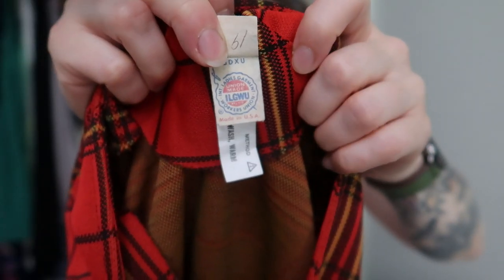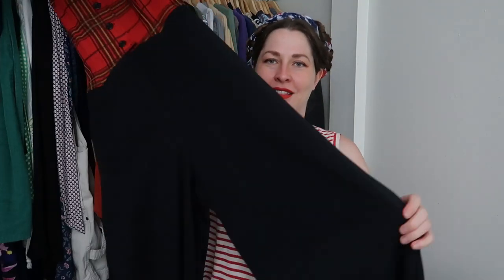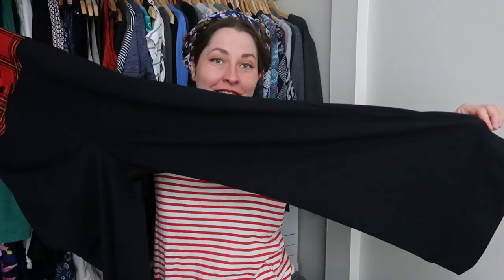So let me go ahead and get into it, and I'm going to start off with probably one of my two favorite pieces from this haul, and you'll see why. This is a Union Made. So there is the Union Made label, and this is a jumpsuit. It has this lovely tartan plaid up top, and then this wide leg flared bottom. So this is from the 70s, and I just could not believe that nobody wanted to buy this for a dollar. There were a ton of resellers there, y'all.